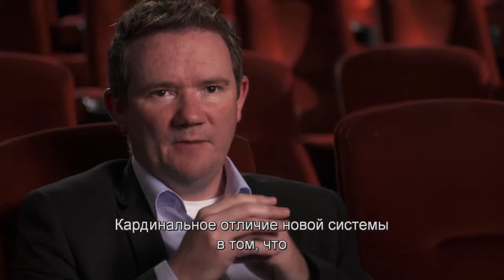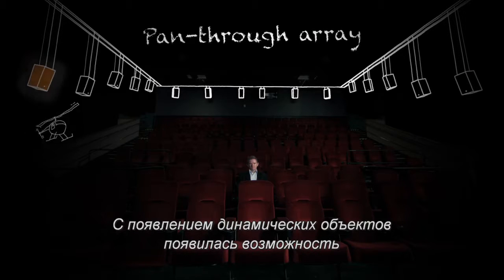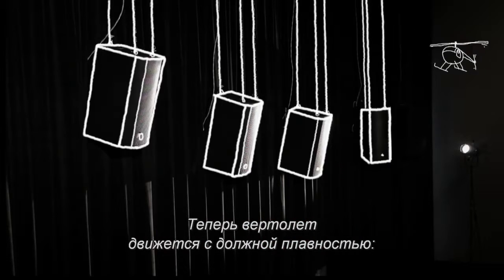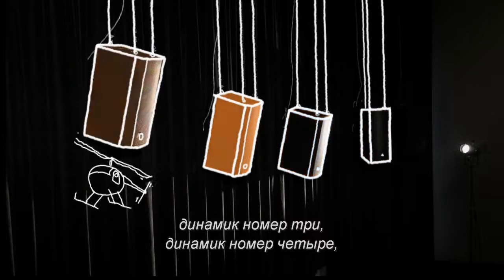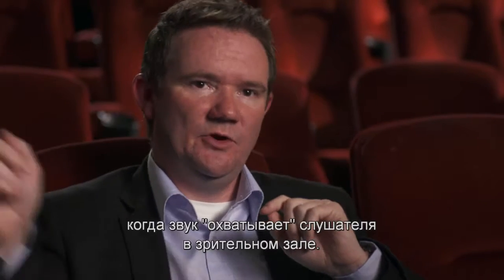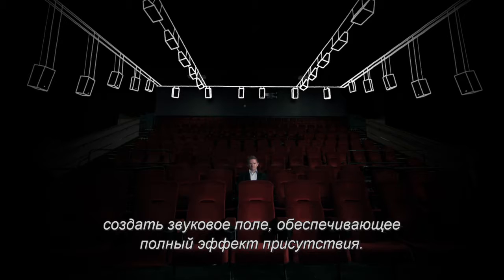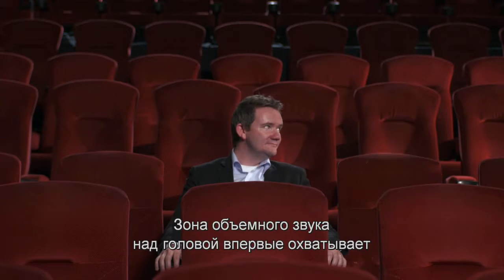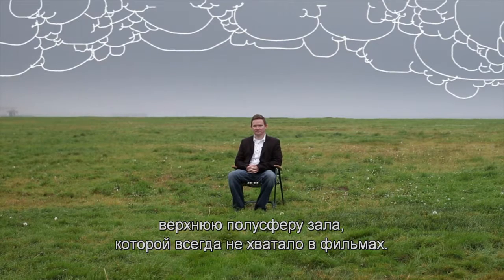So the fundamental shift in what's happening is that now we're migrating away from channels. The ability to move a sound through the room now with objects creates this precision movement, which is referred to as a pan-through array. Now the helicopter has that fluid movement of hitting speaker number 1, speaker number 2, speaker number 3, speaker number 4, and then having that precision as it goes around me in the auditorium. And now by placing speakers over the audience, we can truly create that immersive sound field that makes it feel like that helicopter is literally buzzing over your head. Overhead surrounds, for the first time, add that upper hemisphere of sound that we've been missing from films.